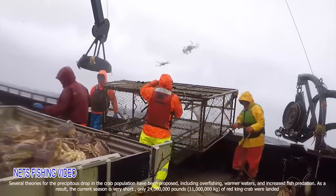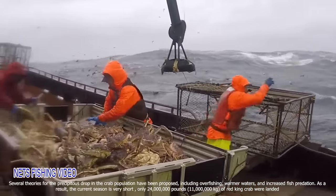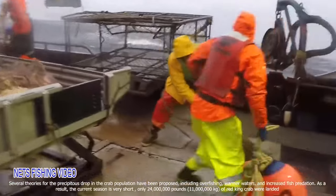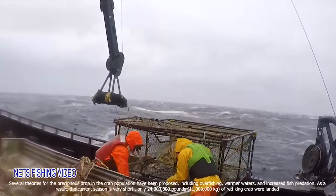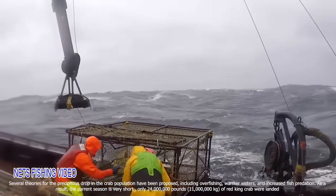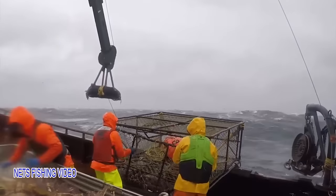Several theories for the precipitous drop in the crab population have been proposed, including overfishing, warmer waters, and increased fish predation. As a result, the current season is very short, only 24 million pounds, 11 million kilograms, of red king crab were landed.